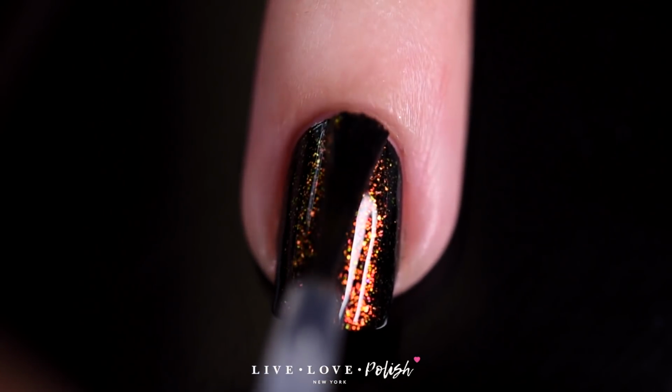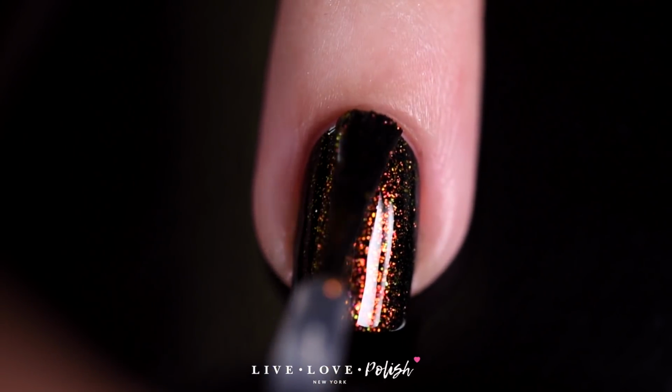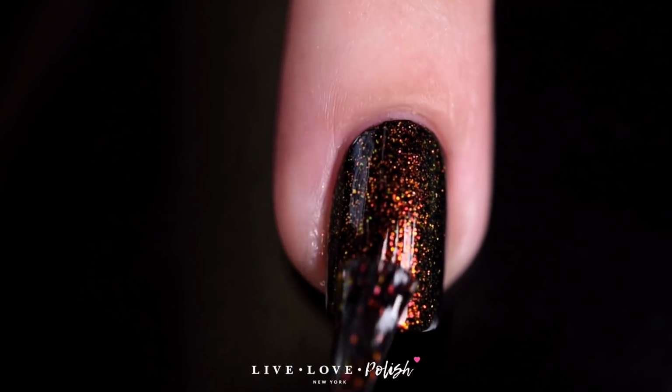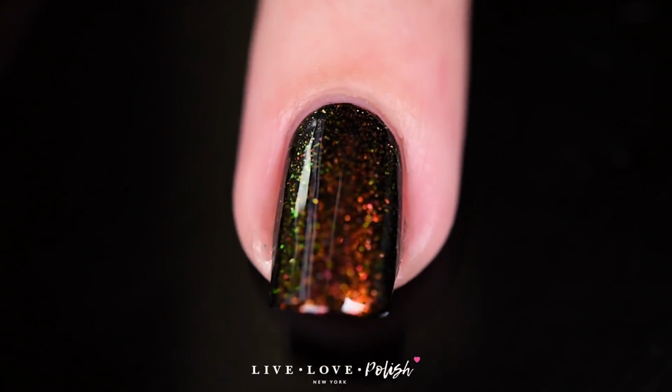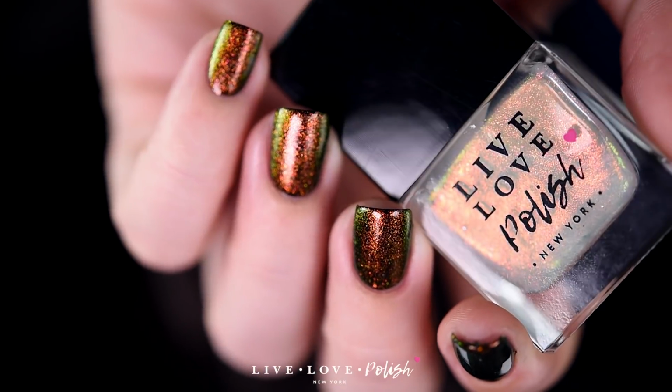The other thing I loved about this formula and really impressed me is how smoothly they apply. They're not patchy at all, they don't drag or do anything weird over your base color. And again, you can apply just 1 coat of this and it gives you a really multi-dimensional finish, but I'm super extra, so I just wanted these to be absolutely blinding.